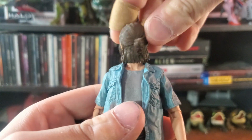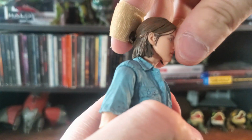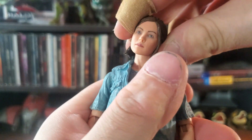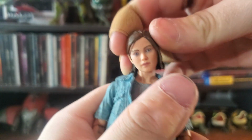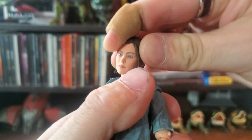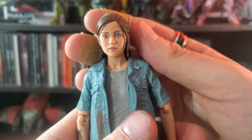Then taking a look at Ellie's articulation, you can rotate her head 360 degrees as well. You can have her look up and down a decent amount as well. Very happy to see that. And then you can have her tilt her head side to side, and with all that you can also get a nice spherical range of motion out of her, so you can have her pretty much look anywhere that you want her to. So very happy with the range of motion overall in the head region of this figure.